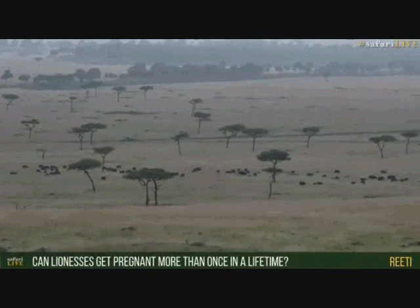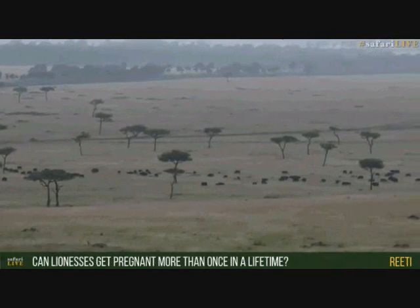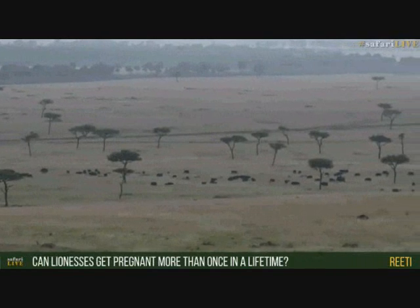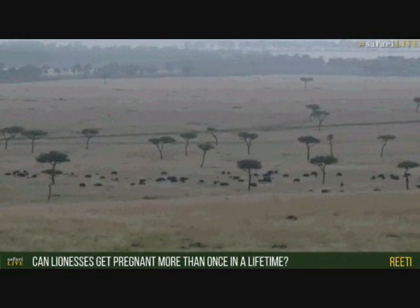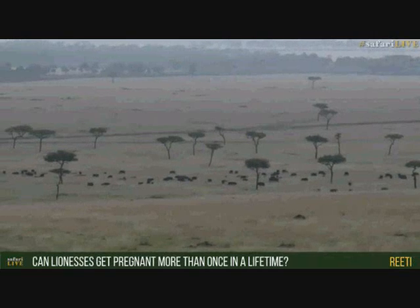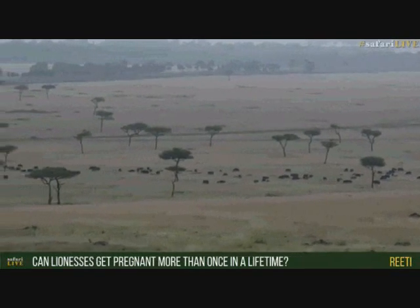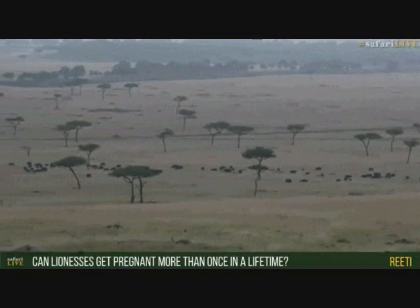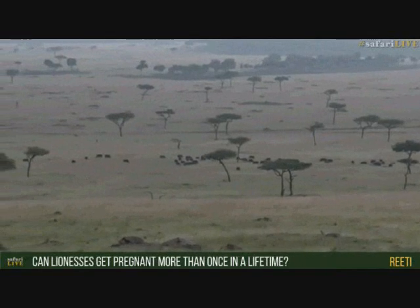Now, Riti, speaking of lionesses and new mothers, can you see any of the rest of the pride there, Dave? I just see buffalo everywhere. Sorry, Riti, you were wondering whether or not a lioness can get pregnant multiple times in her lifetime. Yes, absolutely she can. Did I understand that correctly, Rebecca? Sorry, I'm still struggling a little bit to hear the questions coming through.